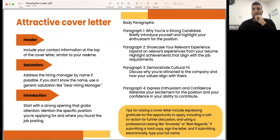The second thing is to showcase your relevant experience and expand on it. The experience you have already put in your resume, the same thing you have to put in your cover letter. A cover letter goes directly to the HR. Like if you are putting the CV in, I'm giving you one example.